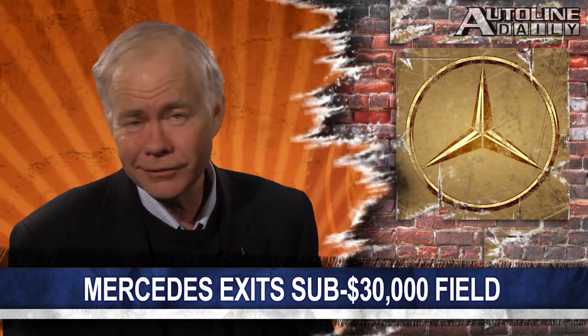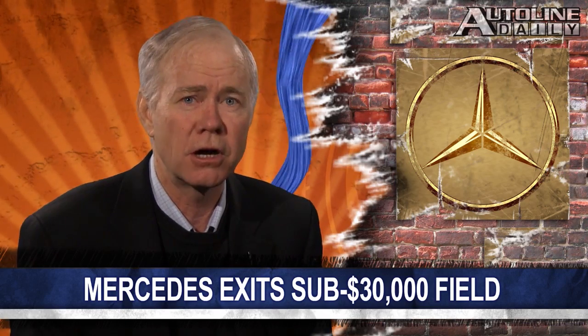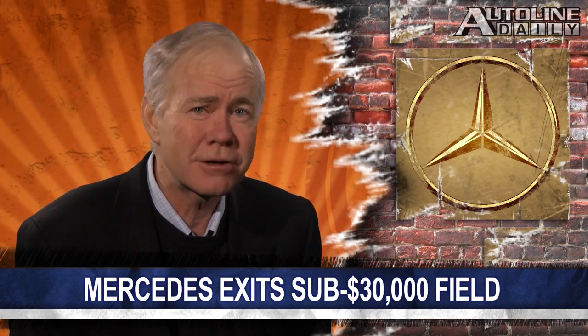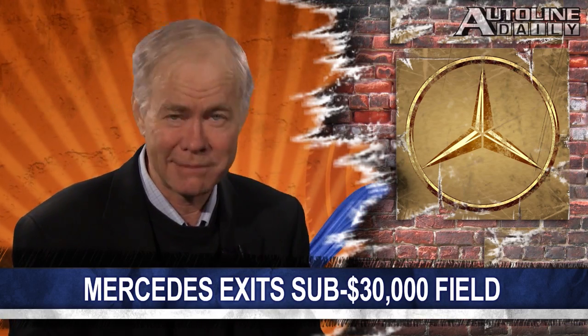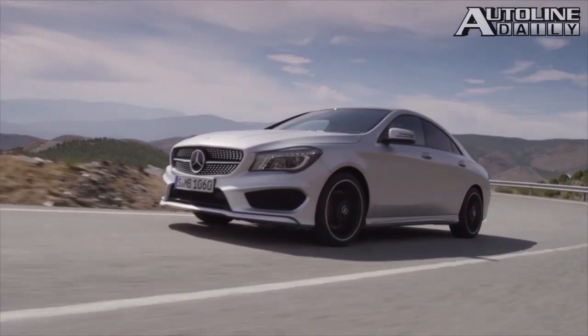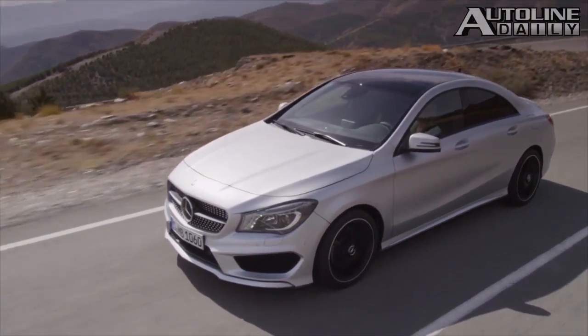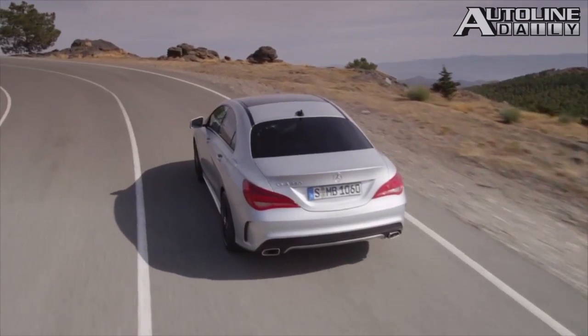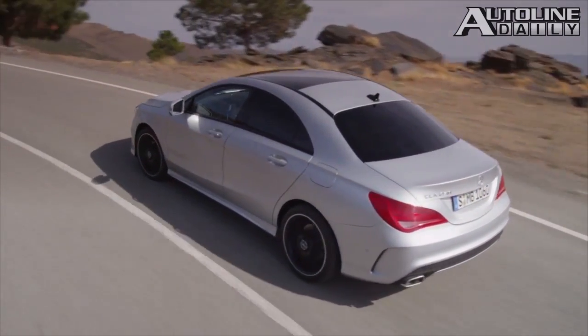Well, we knew this wasn't going to last. Mercedes made a big splash a couple of years ago when it announced the sub-$30,000 CLA. But time marches on. Now the CLA is getting a new base price, $32,425. That's $1,600 more than before when you include destination charges.